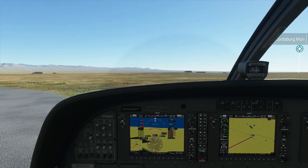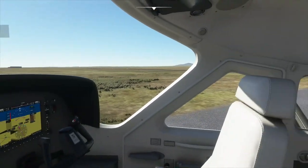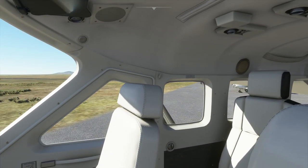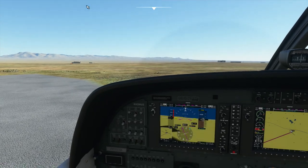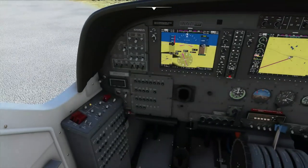Alright, parking brake. Engine off. Curious how close I came to the other plane. Okay, well, I cleared it by a lot, so that's good. There goes the engine off. And shut off the power.